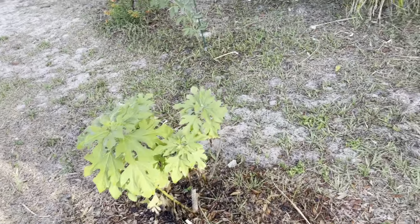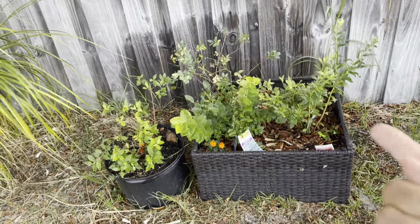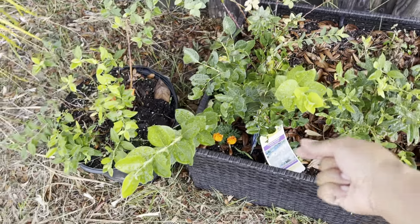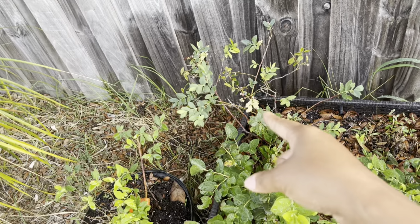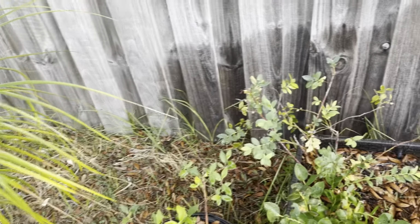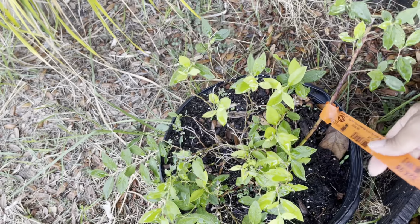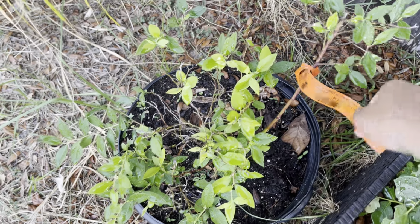More Mexican sunflower. This is my blueberry patch. I've got 4 different varieties over here. I know this one is a pink lemonade variety. This one is an emerald. It has the bigger leaves. That one I've had for a while, lost the tag. It does produce blueberries every year, but they're just really tiny. And then this one is a newer variety. Doesn't really say, just says who it's from.